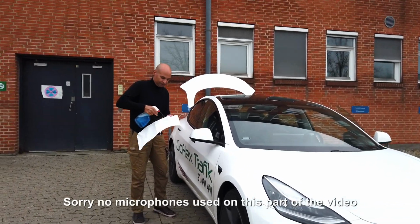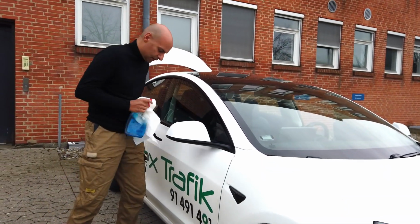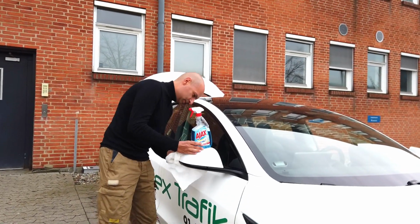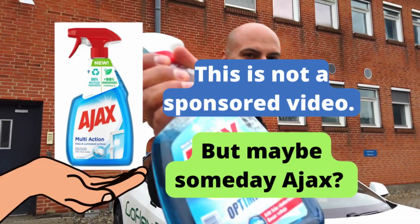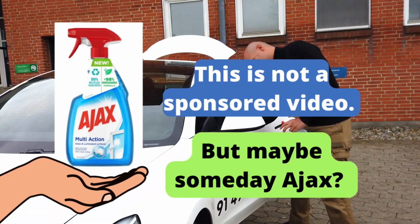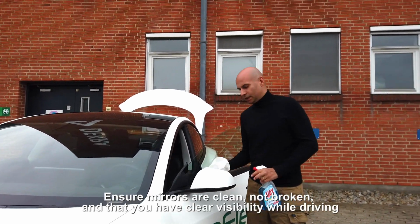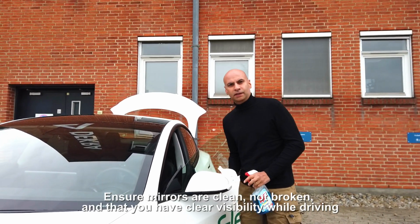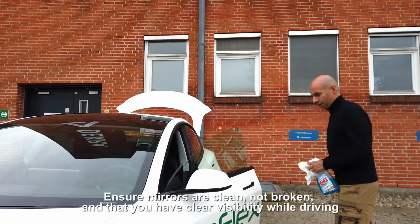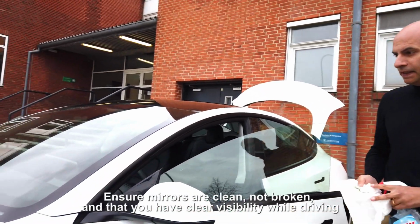Clear visibility. Mirrors have to be clean and not broken. Okay, there must not be too much dirt. You need to have clear visibility.